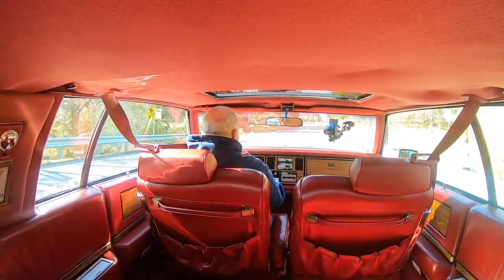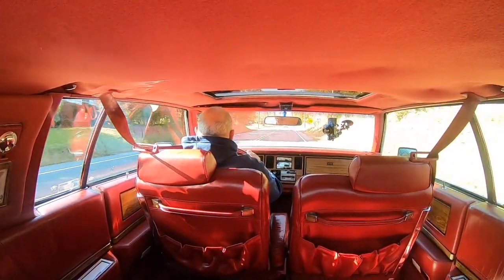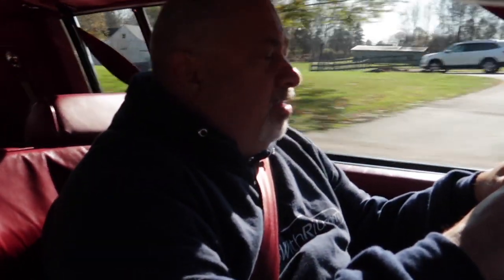So it's week 2 of the Cadillac. We're much colder now. I've got it in automatic climate control, and clearly the heater's working. So I'm good with that.